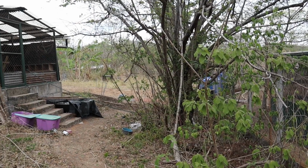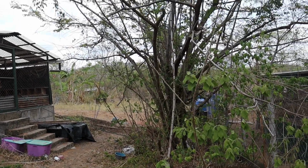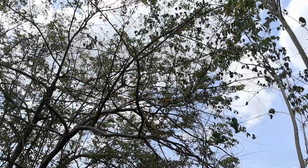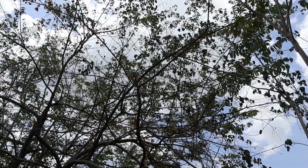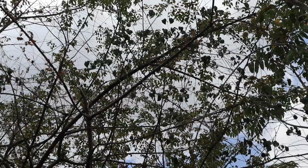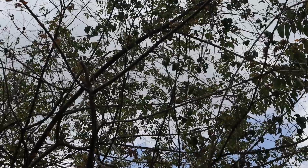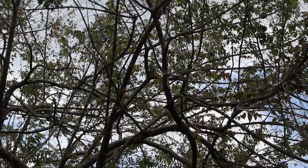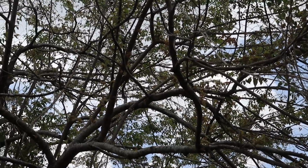You can see right here, this is a multi-trunk tree of the genus Gusama. Normally the leaves on this tree are pretty good size. They're not small like these are. And the reason these leaves are so small is because of the drought. The leaves come out on this particular tree like they would if it was in North America.